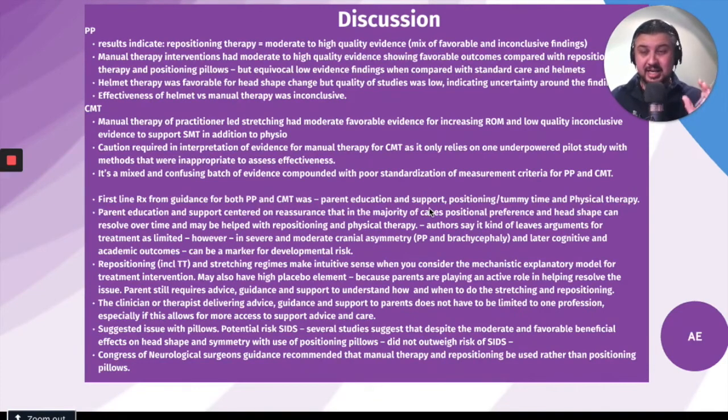But, as we said then, and as we're going to say now, there is caution that is required when you're interpreting this evidence for manual therapy for CMT, because it only relies on one underpowered pilot study. And underpowered, what do they mean? They mean that's not the outcome it was designed to be able to find. So it found it, but it's underpowered because it wasn't geared in that direction. It was an underpowered pilot study with methods that were inappropriate to assess effectiveness. So basically, we're still on the lookout for a little bit more information to be able to go, yes, let's take it to the bank.